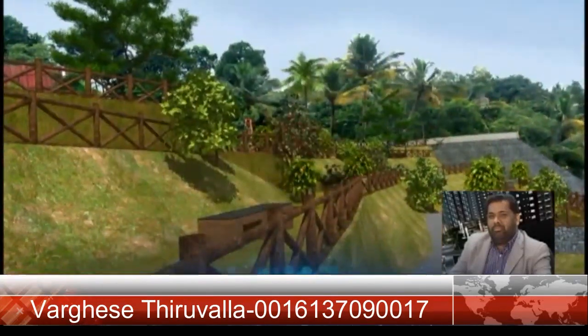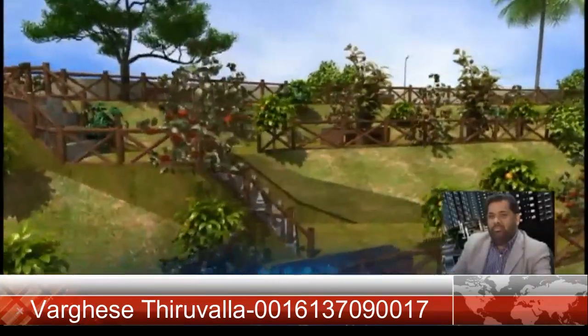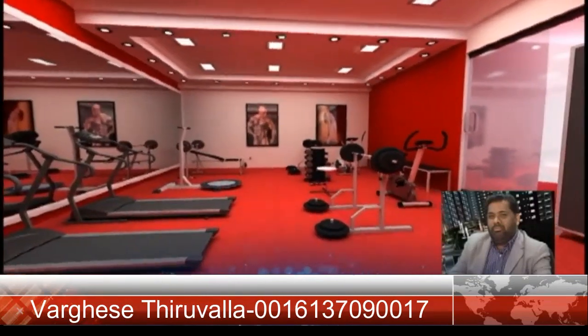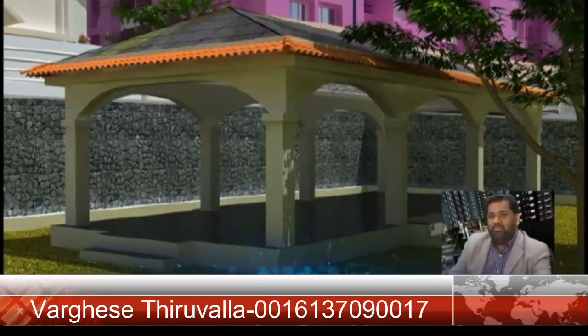Start your mornings with a walk or a jog around the world-class jogging track and come a bit closer to nature. The well-appointed swimming pool and the lap pool offer you another choice. Reconnect with your inner self and dive into the silence of your soul at the special meditation room.